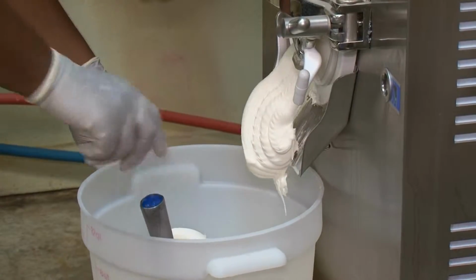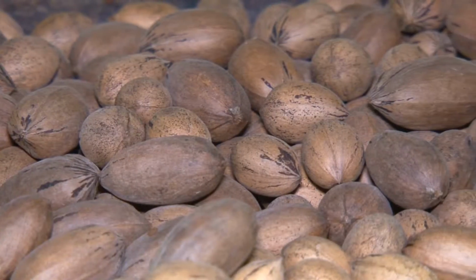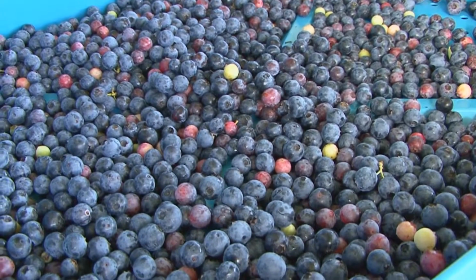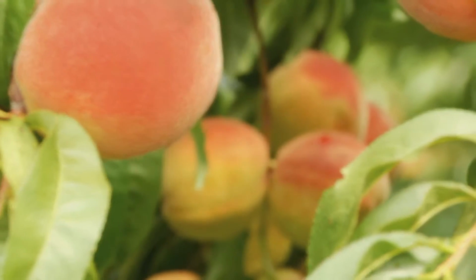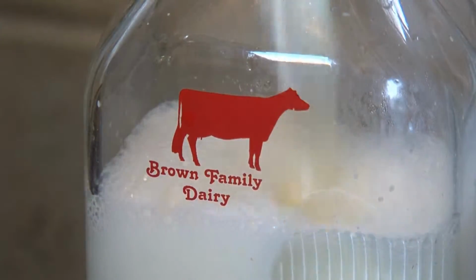We visit an ice cream maker that uses as many locally sourced ingredients as he can. We use pecans from Indianola. We use, of course, blueberries from Peggy's Blueberry Farm. We use peaches from McCullough Peach Farm outside of Batesville, Mississippi. So we try to use as many local ingredients as possible.